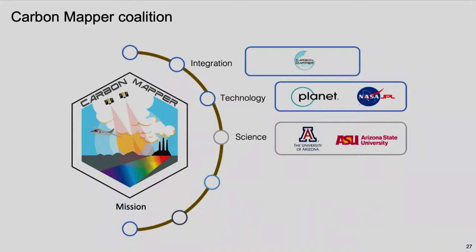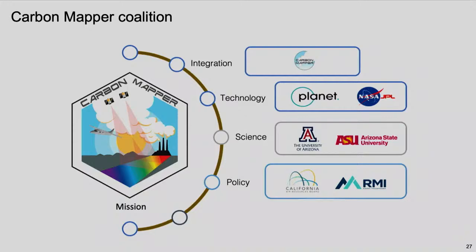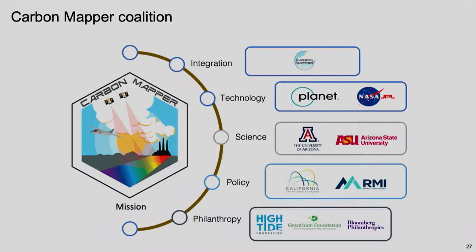organizations. Next, we have the policy side of things. Again, this is really a mission that's driving to have policy relevant results. And to do so, Carbon Mapper is working very closely with the California Air Resources Board, as well as the Rocky Mountain Institute and others. And then finally, this project is funded through philanthropy, and that includes the High Tide Foundation, the Grantham Foundation, as well as Bloomberg Philanthropies.